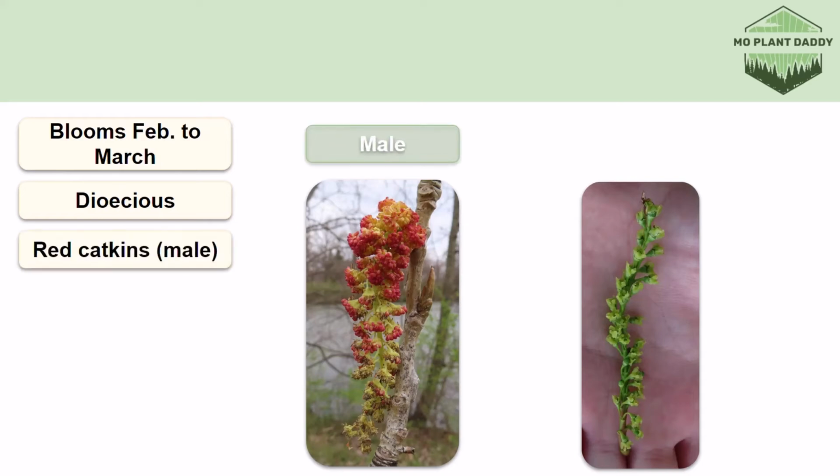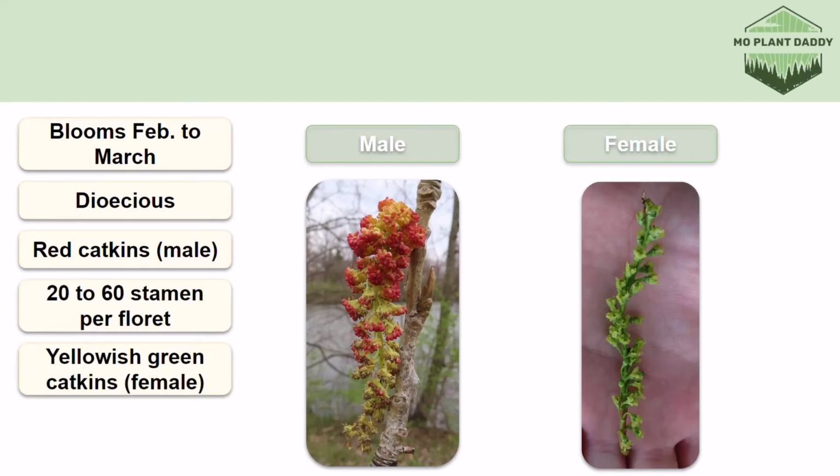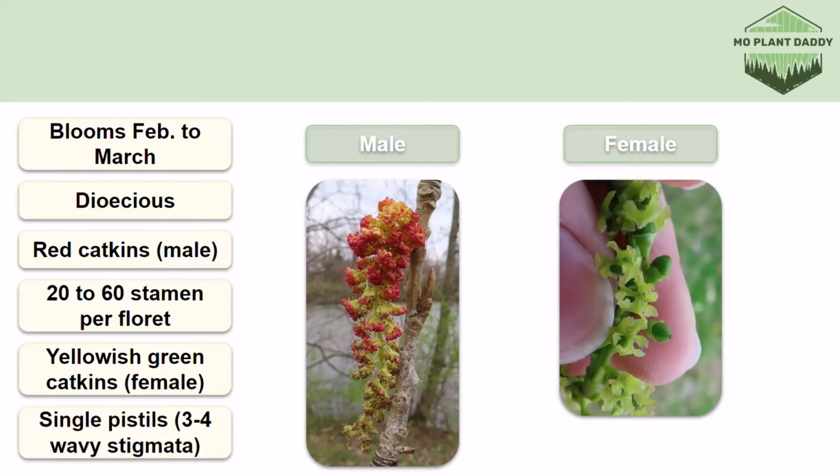The male trees form red catkins that contain many male florets, and each floret can have 20 to 60 stamen, whereas on female trees, yellowish-green catkins form that contain many female florets that have a single pistil that each have 3 to 4 stigmata that are flat and wavy.